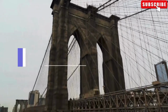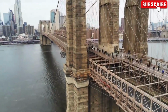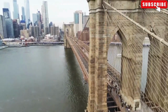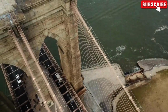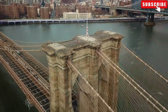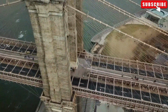Number 6. Brooklyn Bridge. For more than a century, the Brooklyn Bridge has been connecting the people of Manhattan with millions of bustling Brooklynites. When the bridge opened in 1883, it was considered a marvel of modern engineering, and still is to this day. Upon completion, it was the longest suspension bridge in the world. Additionally, the towers were possibly the tallest structures in the city of New York when they were built.